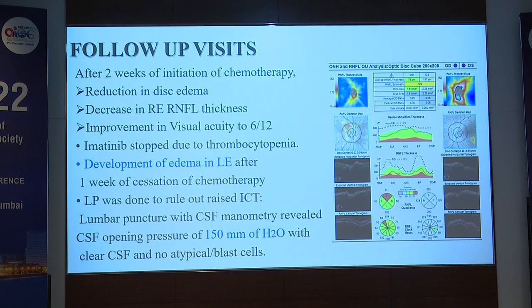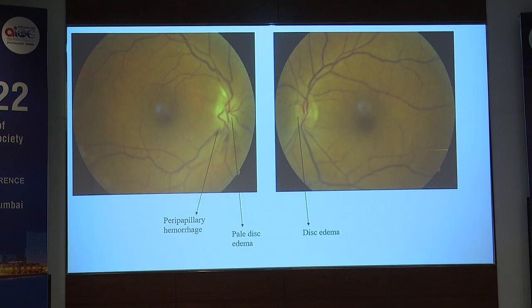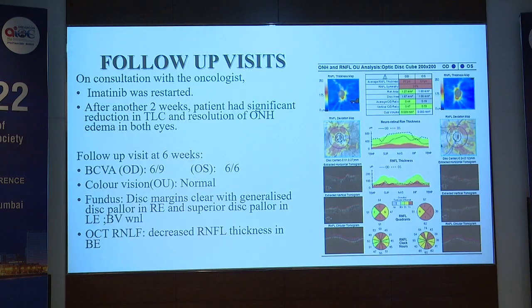After 1 week of cessation of chemotherapy, the lumbar puncture was done to rule out raised ICT. The lumbar puncture with manometry revealed a CSF opening pressure of 150 mm of water with clear CSF and no atypical or blast cells. This is the fundus picture where there is disc edema and peripapillary hemorrhages in the right eye, with initiation of edema in the left eye as well.